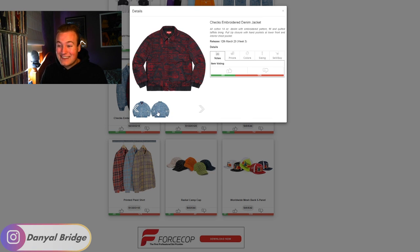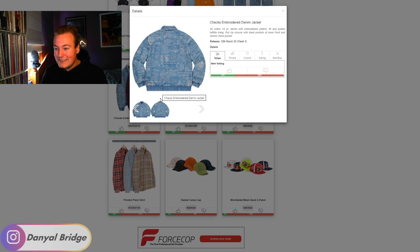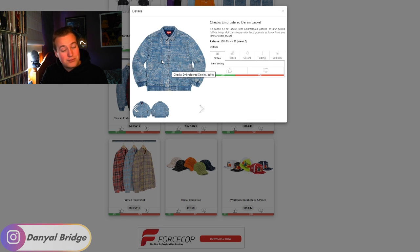But seriously, am I the only one feeling this piece? I really like it, man. Look at this. This is sick. This is cool. If those designs are also embroidered, you have me sold. If they're printed, that's still cool. I still think it's a really steezy piece.